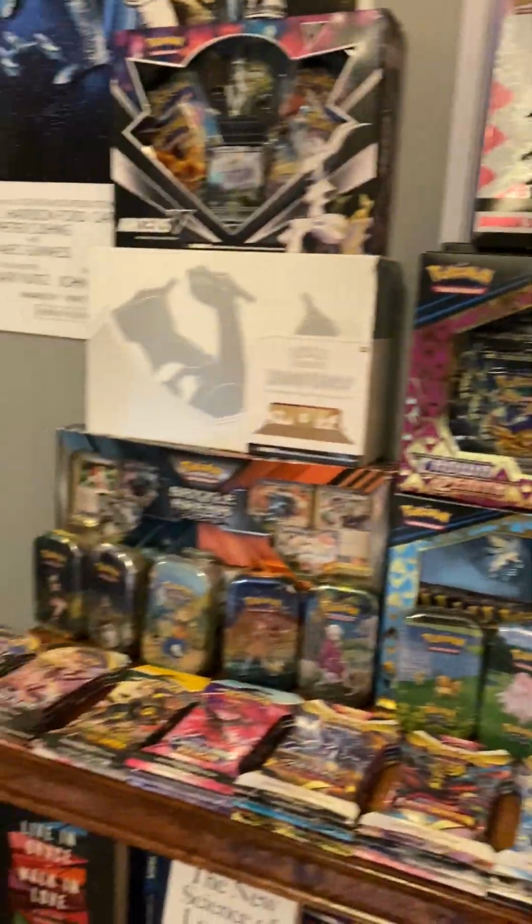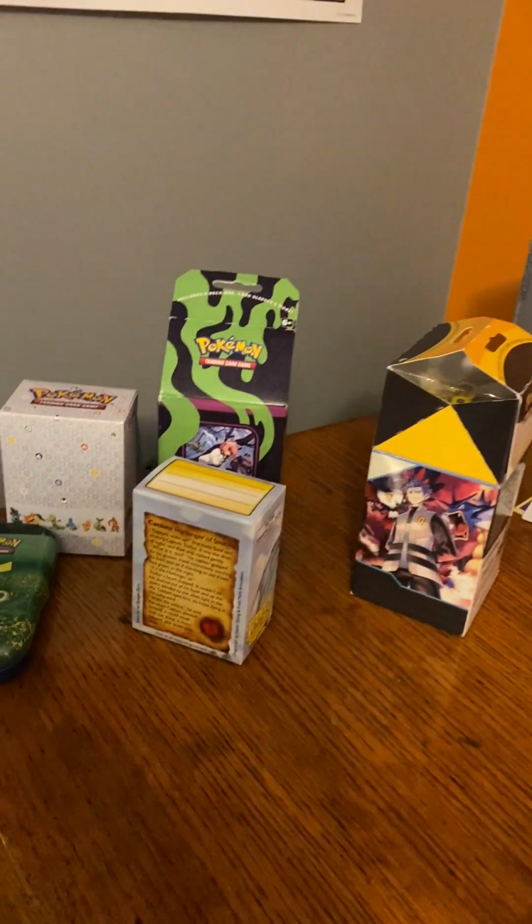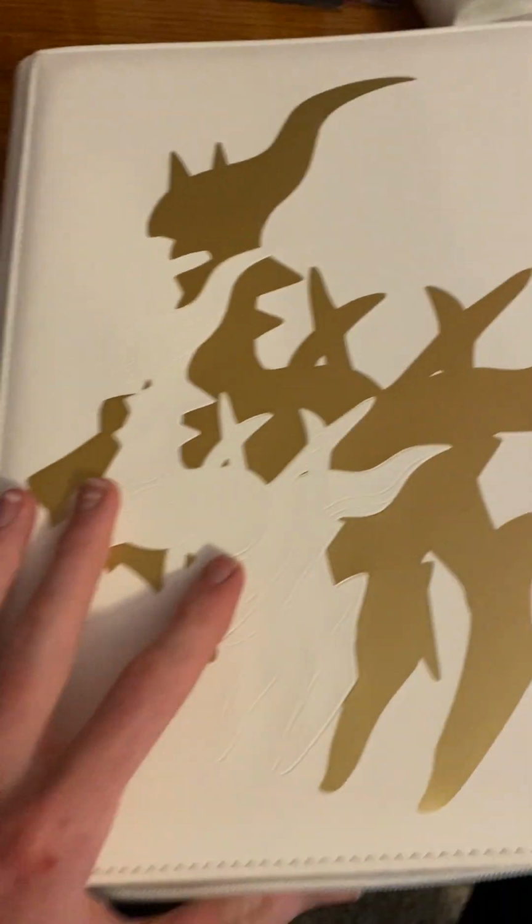I'm Pizza Roll Consumer, and today we're going to be taking a look at my Pokemon collection. Over here's my sealed collection. We'll be going over that in a different video coming soon. And I also plan on making a video opening the Cyrus and Clara Premium Tournament collections. But right now, we're going to look at my binder, and then we'll get into the bulk of the collection.